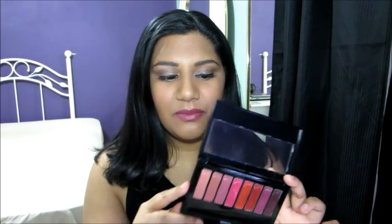If you're on a budget and you don't want to go out and buy a bunch of lipsticks, I think this is a really great option as well. This retails for $13.99, but if you got it on sale, you can get it for a lot cheaper, and you're pretty much getting each color for less than $2, so it's a really great option if you're on a tight budget.